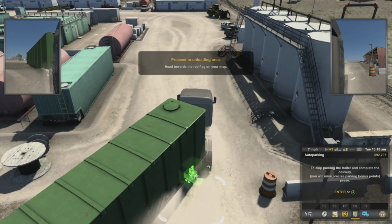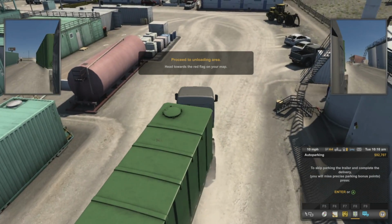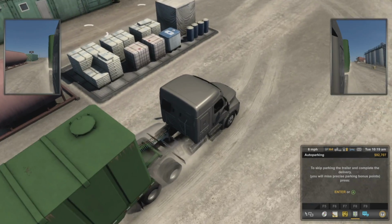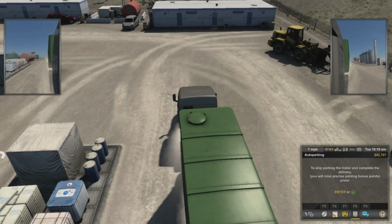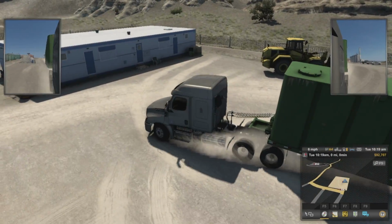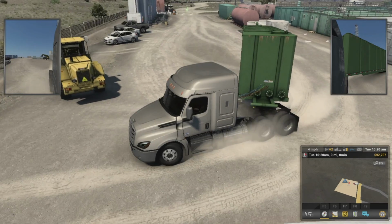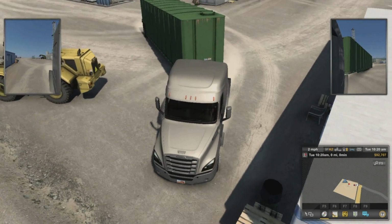Oh, it's in there, flipping heck. Okay. So how do I position my truck to get in there? That's the thing. I'll figure it out somehow. Yeah. Okay. I'm not sure I've got enough room here. I don't know. Let's try it. Okay, wish me luck.